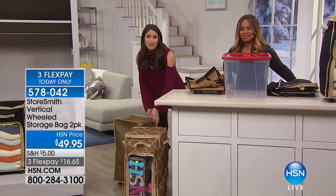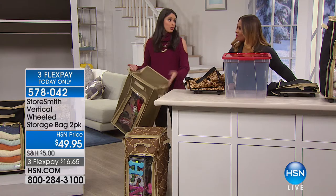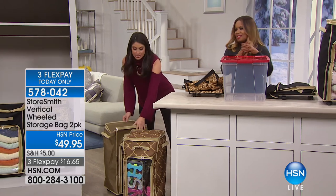So if you have someone in your life that isn't as mobile as they used to be, they shouldn't be lifting 30 pounds, whether it's because they're older or injured or super pregnant like me, then they can at least pull it from room to room because of the great wheels and the double stitch handles that are on here.